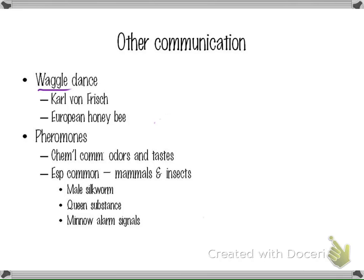Pheromones are chemical communications between critters, and these are primarily through smell and taste. They can be short distance, like in the case of fruit fly courtship, or long distance, where your male silkworm moth can detect female pheromones from several kilometers away, and then once they're together, the pheromones also help trigger specific courtship behaviors. In honeybees, there are lots and lots of pheromones, but the queen substance is what inhibits the development of ovaries in workers and attracts the male drones to the queen during her mating flights out of the hive.